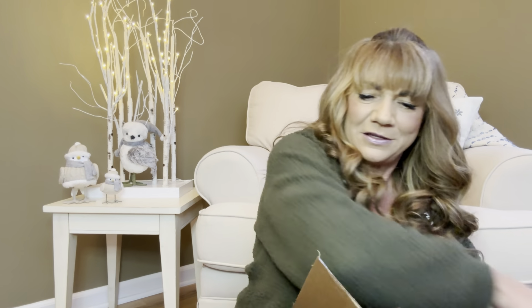Now again, this says value set 5 pieces for $15, free shipping in the continental USA. So that's the only place they ship to. They don't ship out of the country. And this is the box on this one right here. So, it's going to be 5 items. So, let me see what's inside this one here. Oh, it sounded kind of loud in there. So let me open up this one.